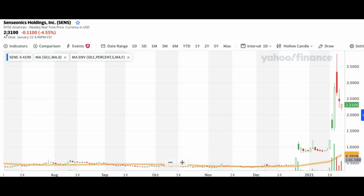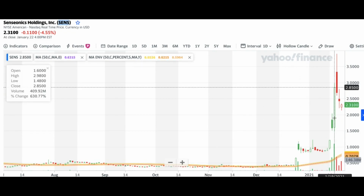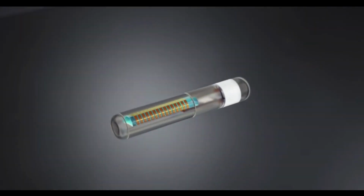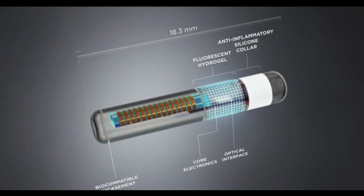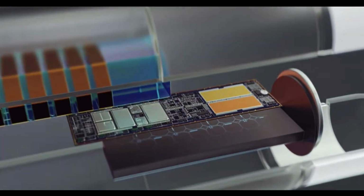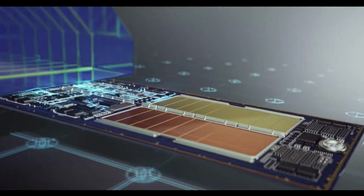Moving right along. The next company I want to talk about is called Senseonics Holdings, trading under ticker symbol SENS. This is a penny stock in the pharmaceutical industry and biotech industry, and these have been exploding. Senseonics developed the Eversense CGM sensor. This is an in vivo medical device that is placed under the skin of patients who have diabetes. In doing this, the patient is granted access to their glucose levels with much more expedited and accurate readings with continual monitoring.